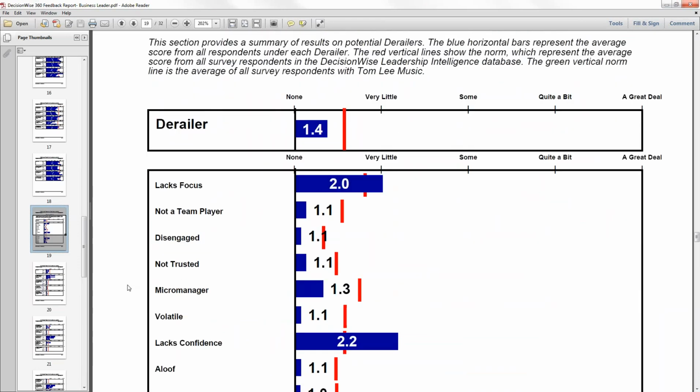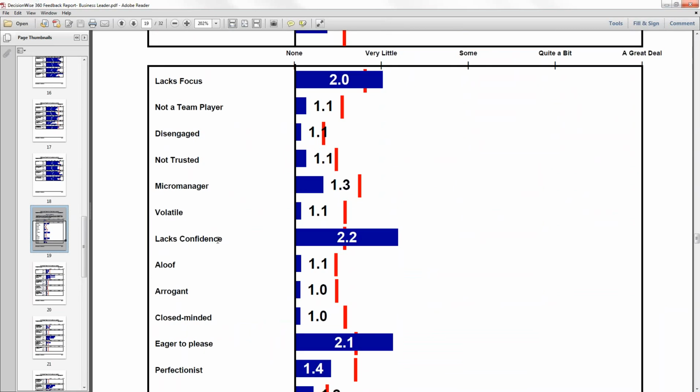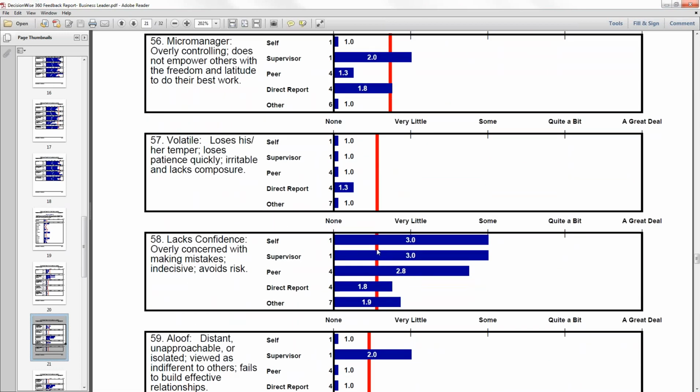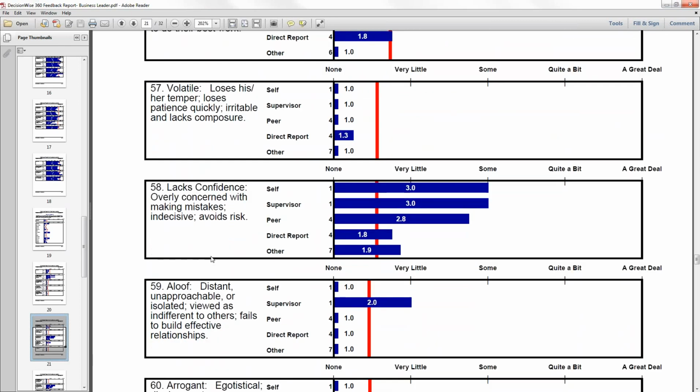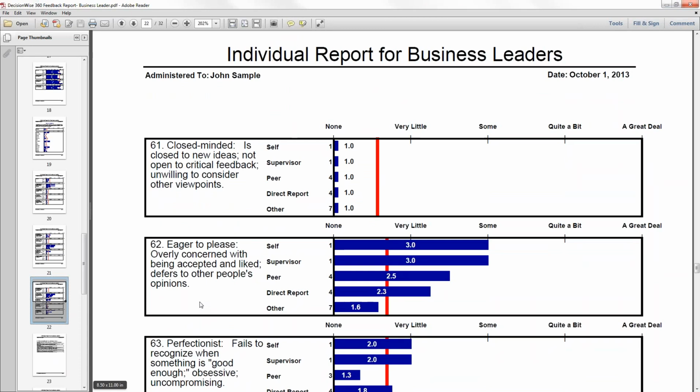The derailer section is similar to what we saw with the summary scores above, and so again, we're seeing a little bit come up with lacks focus, lacks confidence. Again, a 1 is none, so those can be ignored. Eager to please, and so as we click into some of these here, you can see that even the individual recognizes these derailers in some respects, the supervisor as well. And so this gives a little bit more feedback to the story of saying, okay, well, this person sometimes lacks confidence. In this case, lacking focus, and then the other one was eager to please, where maybe they don't want to step on any toes. They don't want to risk relationships with others, and so they're not pushing people hard enough or holding people accountable enough to really deliver good results.